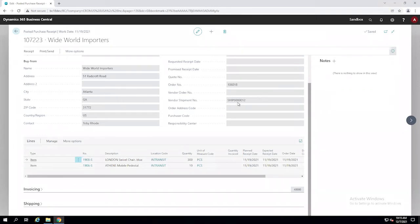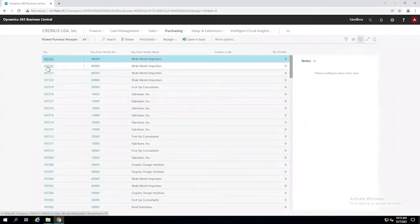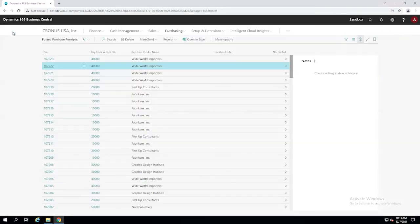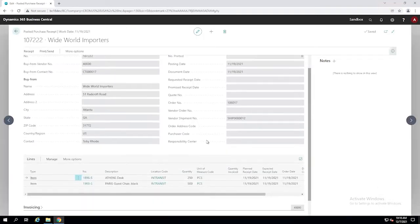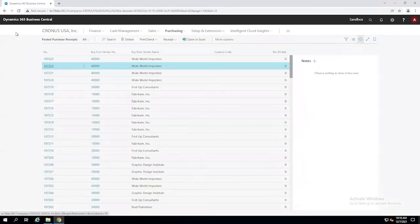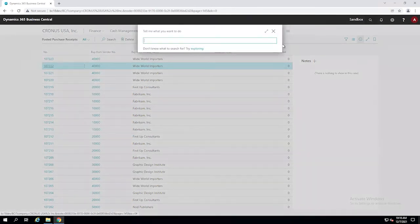But you'll see that the shipment number did get added as the vendor shipment number, and you now have visibility into linking this receipt back to that original container. There should be a second one here for those other two items that were on the shipment. So now our inventory has moved into our in-transit location. You'll see here location code in transit. And now we're waiting for our shipment or containers to arrive at our warehouse.